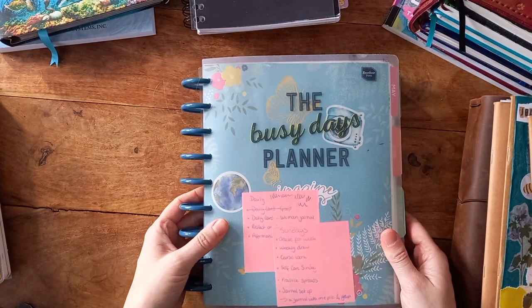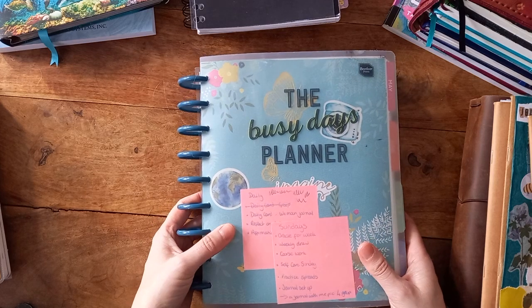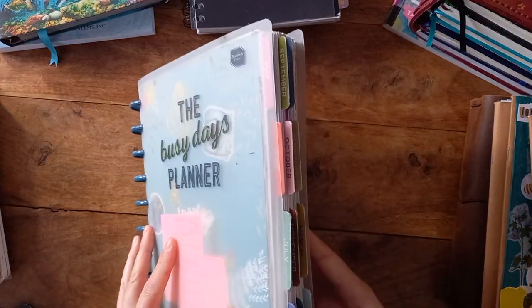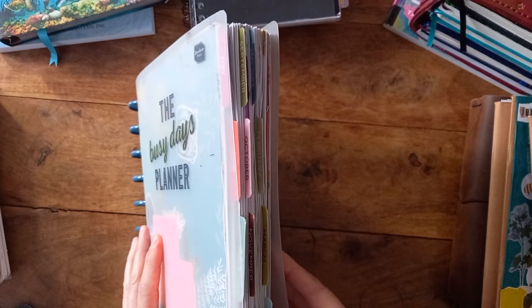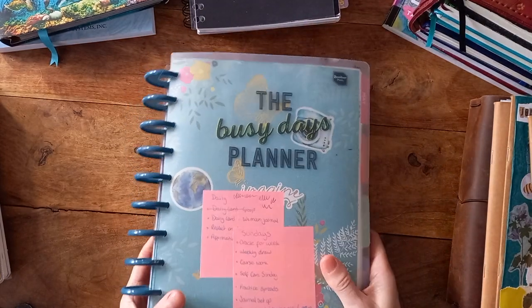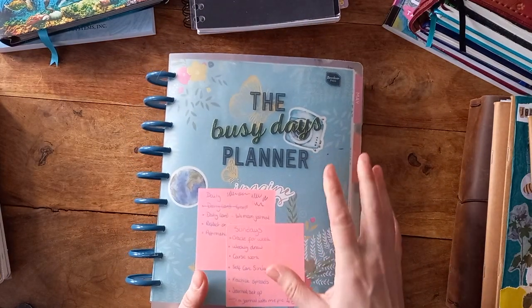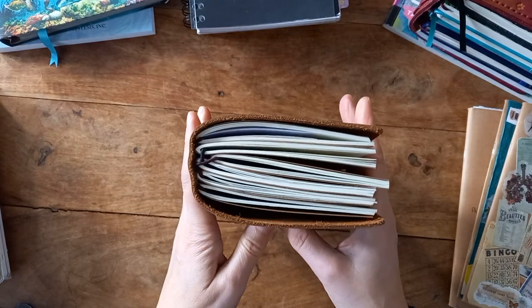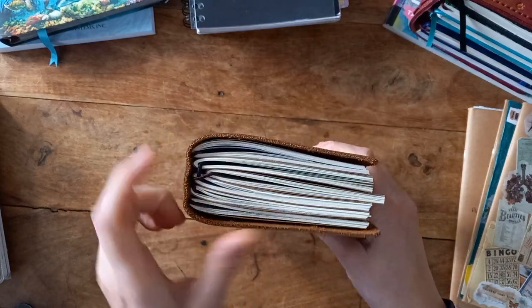I may well come back to recreating one of these, but time will tell, because this does take time. Actually, this one took time because I had to do so much covering up and doodling. So this one went from May 2019 through to the end of April 2020. So from there, I needed an in-between planner, and I moved into a traveler's notebook, which holds multiple booklets.